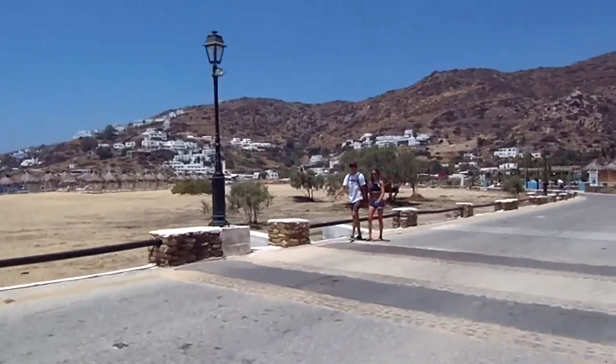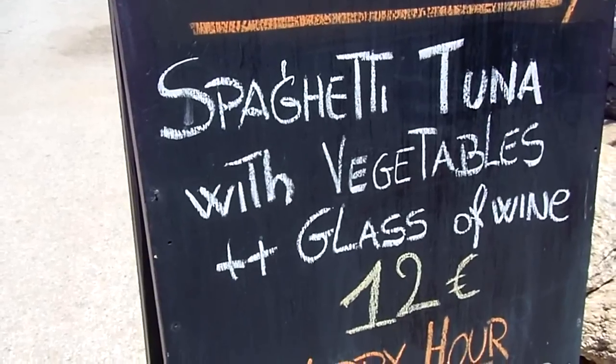So gyros there, that's the pita with meat and fries and tomatoes and stuff inside of it, the classic Greek thing, are €2.90, which is a little bit more expensive than other places. Usually it's more like €2.50, something like that. Things are a little more expensive here.